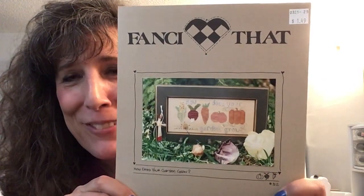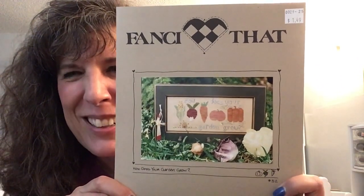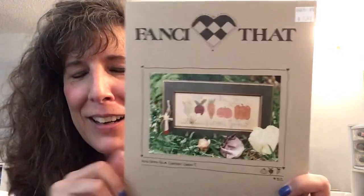Anyway, that would be fun in the summer and kind of fall, because there's a little pumpkin right there. Or maybe it's a pepper. I don't know. It's cute.